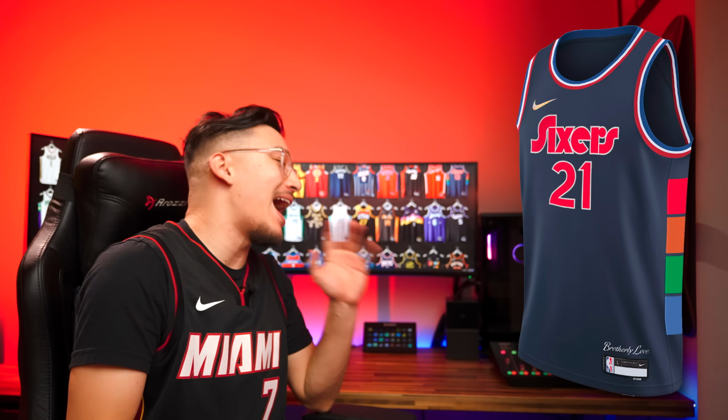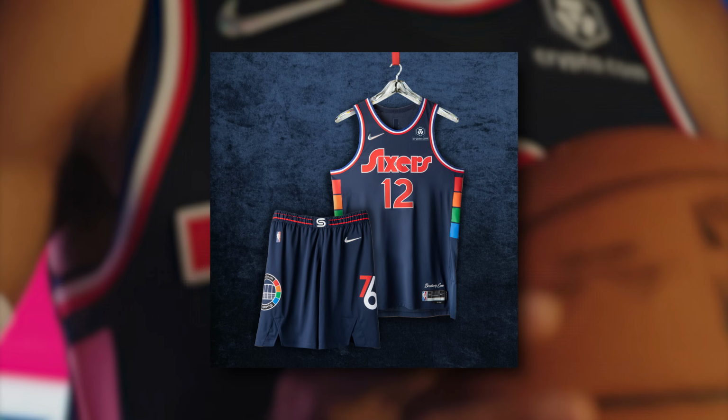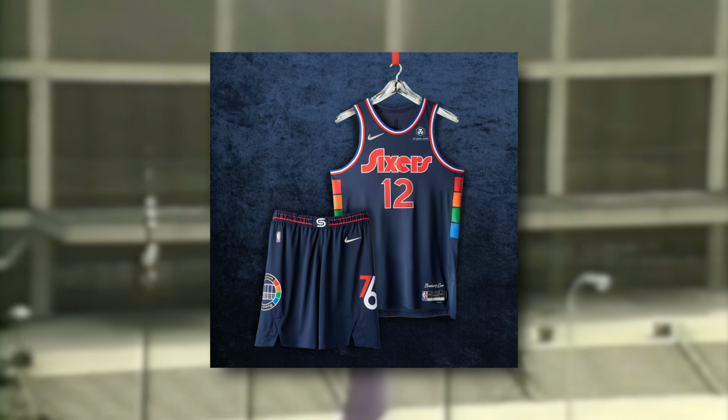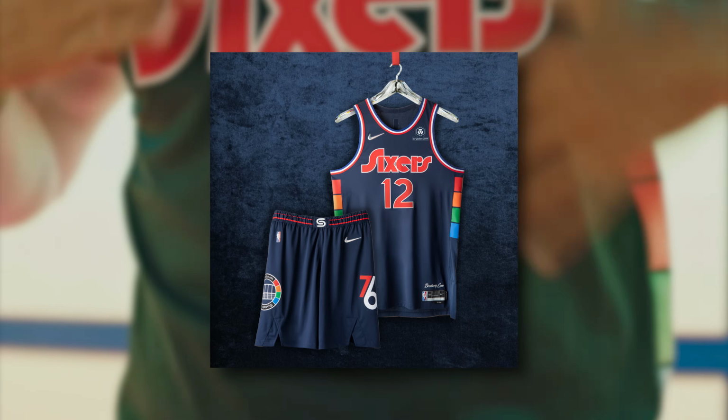Next up, we got the Philadelphia 76ers, and I am absolutely loving what I'm seeing here. Not only did they go really retro, but it's a new take, right? So it's not strictly a throwback. It's kind of taking a bunch of different Sixers eras and meshing them into one. But I love everything here.